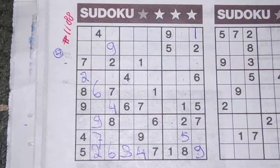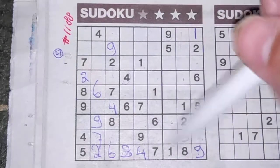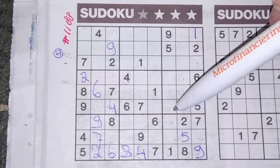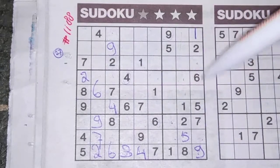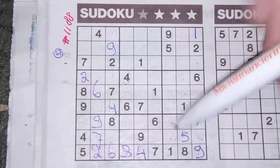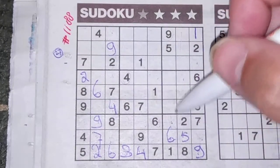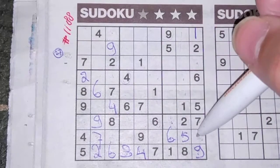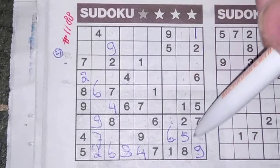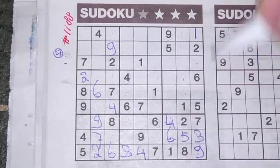Then 3 missing numbers in this big square. One of the missing numbers is 6. We see here 6, so no 6 there. Here 6, no 6 there. The only place for the 6 should be there. 2 numbers left, the 3 and the 4 are missing. We see here 4, no 4 there. 4 should be here. And the 3 goes there.